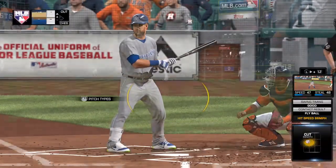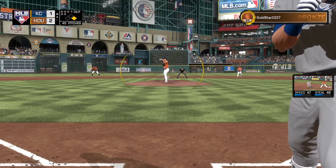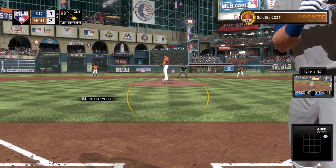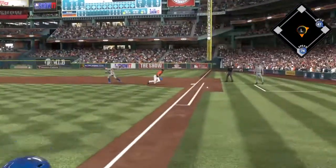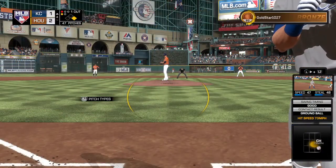Coming to the plate now, Alex Gordon. 0 for 1 for him here in this one. First pitch coming. Here it is. In tight here with the first pitch fastball. That's 1-0. 1-0 count. Here it is. Hit on the ground down the first baseline, but a foul ball. 1-1.